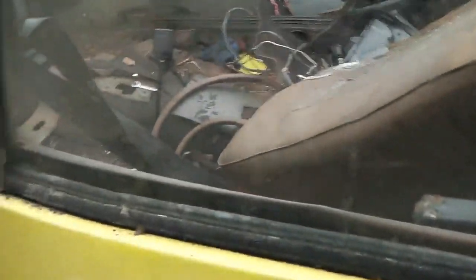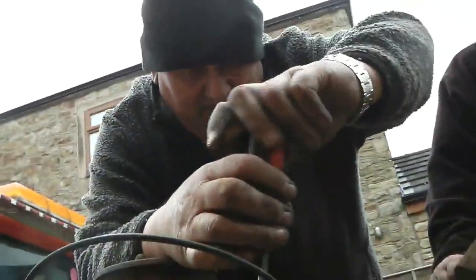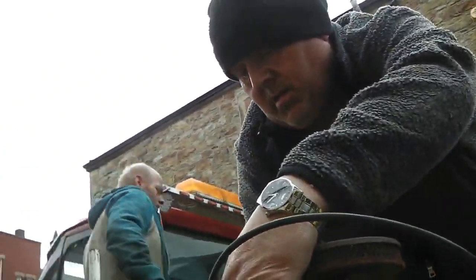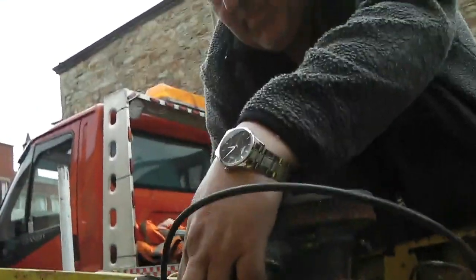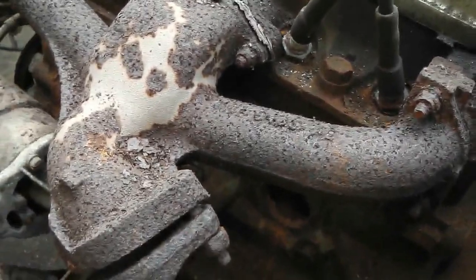I'm going to watch these windows. Wow. The sill this side's just as bad, Alan. It's just as bad, mate. So what have we got to take off now? I'll have that air flea to get out up front.